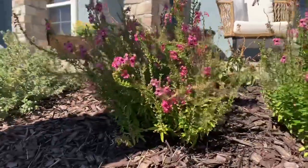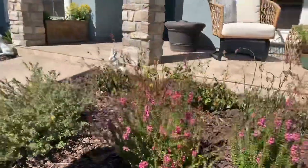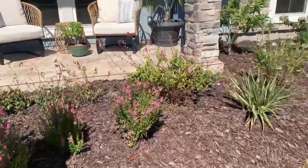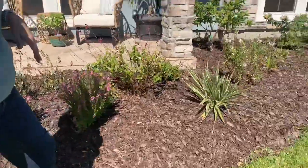I don't know the exact variety. When I get new plants, I'm gonna start making sure that I have the varieties written down for my videos. But when I planted all this, I didn't know I was gonna do a YouTube channel. So just Angelonias, those ones are doing great. And I've had these in the past that don't always do well, but these ones are doing really good.